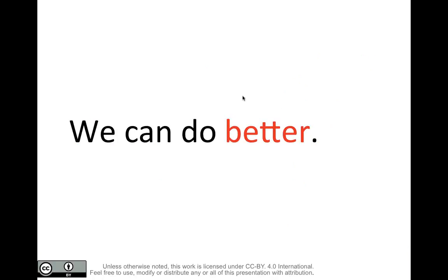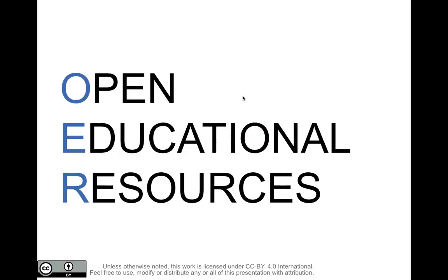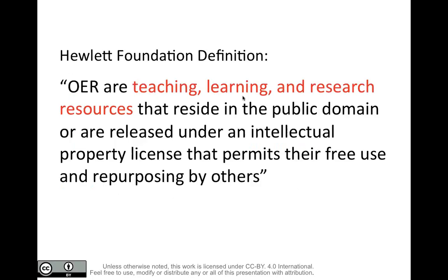And so as a result, we know that we can do better, and we can do better through open educational resources. So the Hewlett Foundation defines OER as teaching, learning, and research resources that reside in the public domain or are released under an intellectual property license that permits their free use and repurposing by others. And for us at BC Campus, although we have already had experience with a number of OER projects in the past, we still weren't gaining the traction that was really needed to see a widespread adoption and a widespread decrease in student debt and student costs of services.